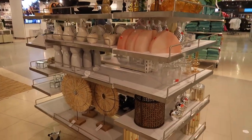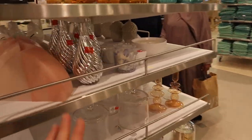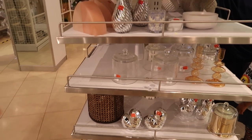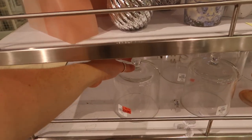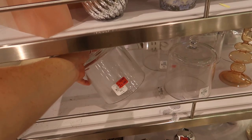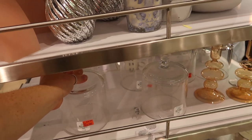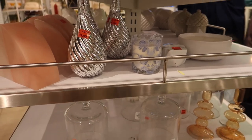And we have more reductions as well. I mean, they're not very well signed, because the place where it says reductions, there tends to be a lot of stuff that isn't, which was over on that side. But look, they've even got a full cloche for just £2. But then you see, I do this all the time. It was £3.50, so you're not even saving that much money, but it just makes you feel like a deal.